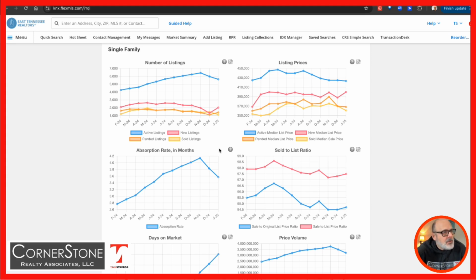Sellers face increased competition due to rising inventory and longer days on the market. So pricing competitively and ensuring homes are well presented will be essential to attract buyers. As far as opportunities for buyers, buyers have more options and negotiating power. As inventory grows and properties take longer to sell, this is an opportune time to secure favorable terms, particularly in the mid-range segment. And the overall market health, while the market is slowing, it remains healthy and stable. Price adjustments are moderate and the sales prices are increasing, which highlights confidence in the market's long-term value.